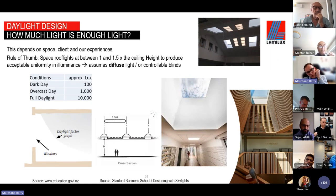So, a question that you often get asked at the design stage is, how much is enough light? And I suppose, by their orientation, usually towards the sun, roof glazing can introduce 4 or 5 times more daylight and potentially deeper into a building compared with vertical windows. So how much is enough light? It depends on the space, client perception, use of the space and our experiences.